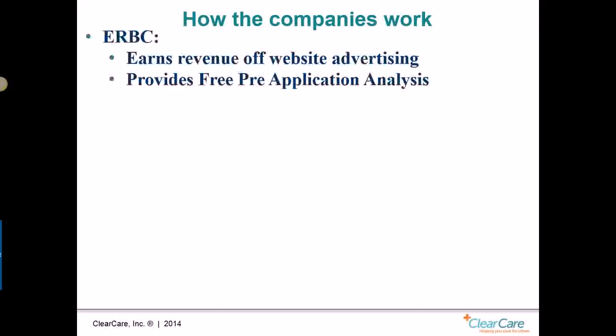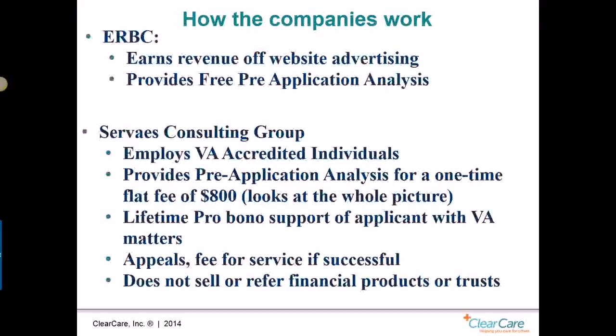All right, now we can get into some guts of the situation. First of all, I want to be very clear about how ERBC, the company that I founded, and Servais Consulting Group make their money, so that nobody's wondering about that for the rest of the call. Elder Resource Benefits Consulting runs a website, and assisted livings advertise on that website, one flat fee per year, and then we assist their residents at no charge, providing a free pre-application analysis. Then we also have home care agencies that work with us. Under the home care agency model, it is not an advertising model because the clients come and go too quickly for that to be effective. And having been a home care agency owner, that was very clear to me how we needed to make it work for home care agencies.